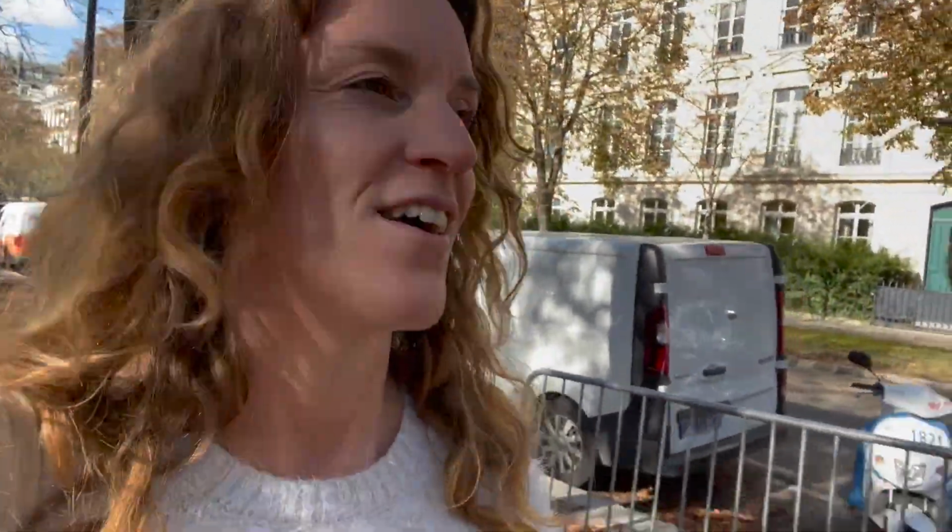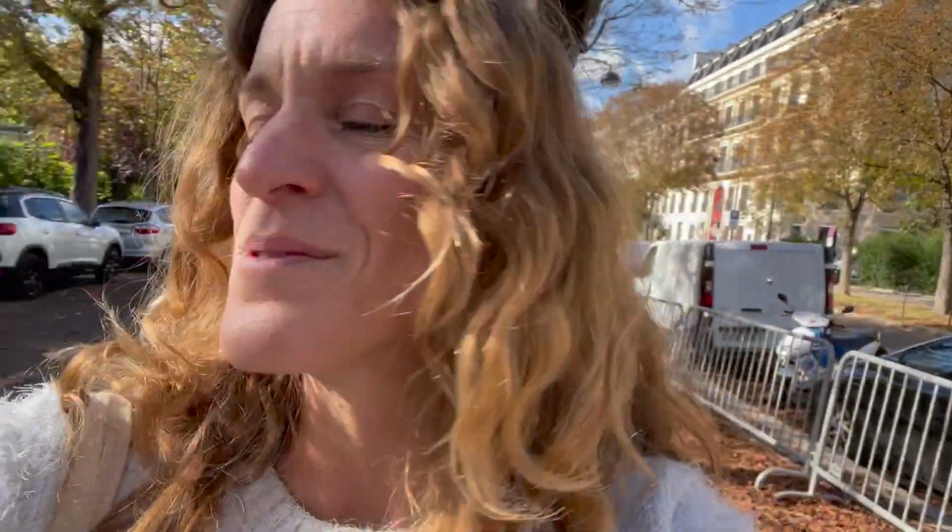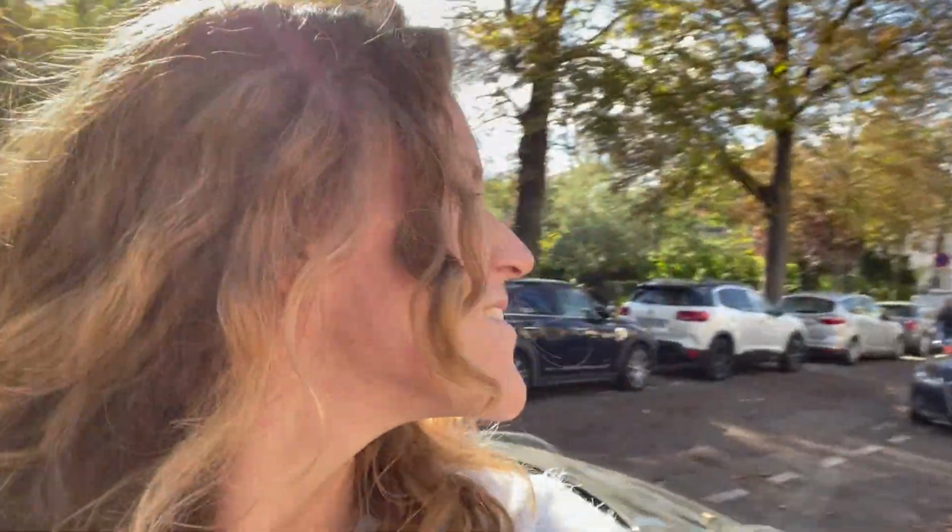So it's really good and it brings back really nice memories of friends that I've met here and things that I've done here. But it's just the beauty of the buildings. This obviously is one of the better places of Paris, and I'm going to walk through the part of Paris where all of the big designer shops, etc. are, just to show you how beautiful that is.